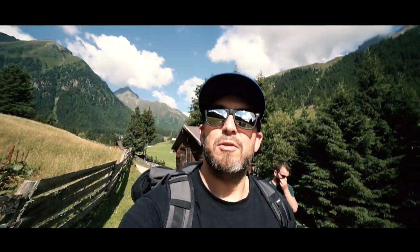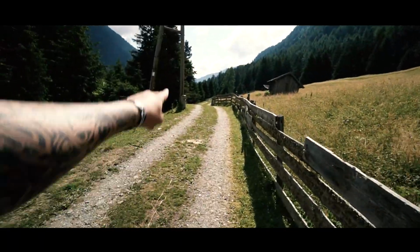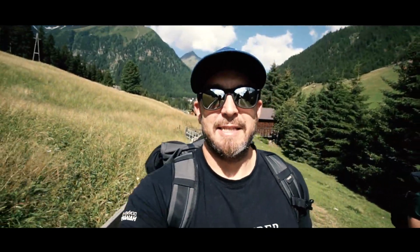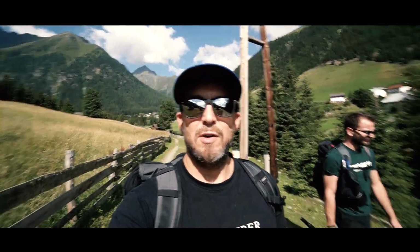walking through a very scenic forest road. Well, it's basically a dirt road, but you get the idea. It's definitely going to be a nice relaxing walk after three straight days of hiking in the mountains. Today is much better and you get to appreciate the nature a little bit.